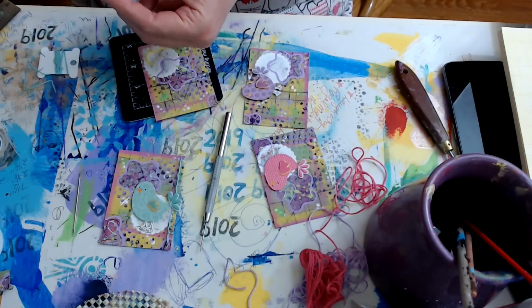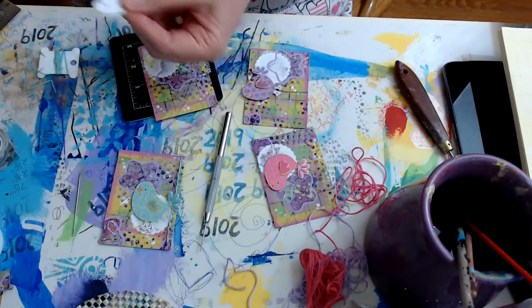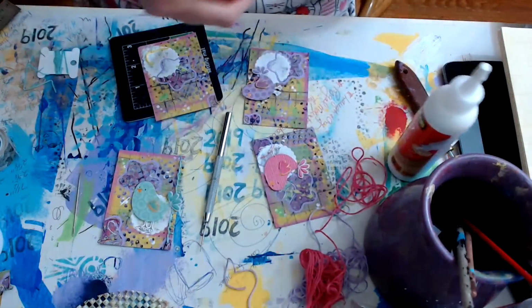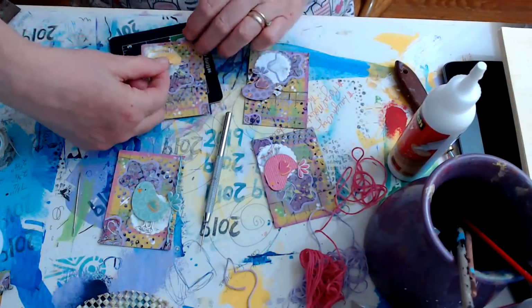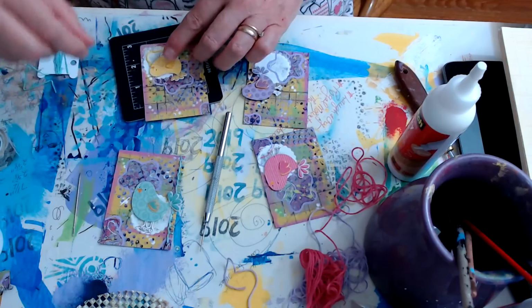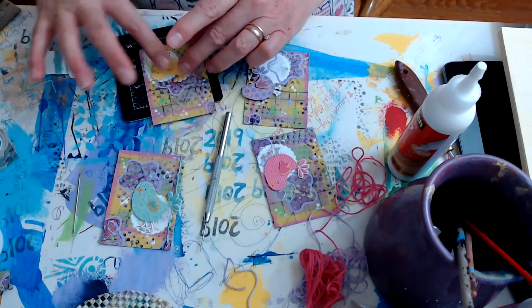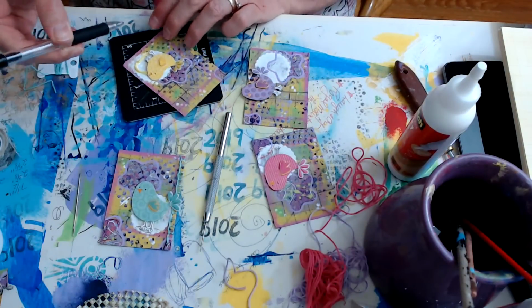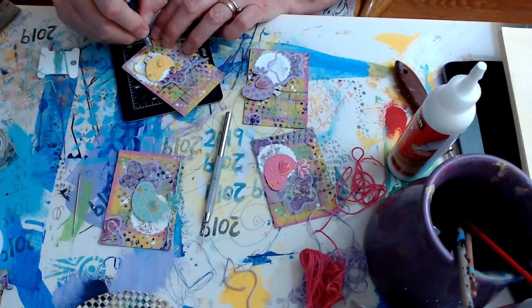So last week I swapped with Mary, Beth, and Sharon. So does anybody else want to swap this week? I mean, I'll swap with the same folks if nobody else wants to swap, but I like to swap things like this.